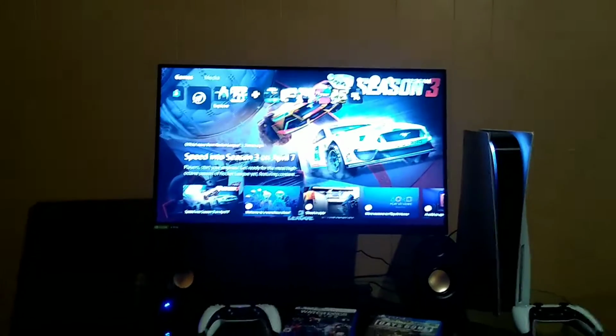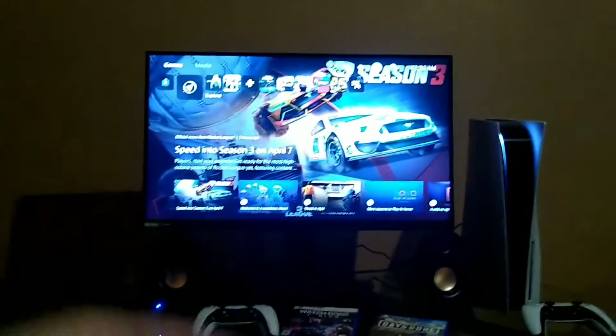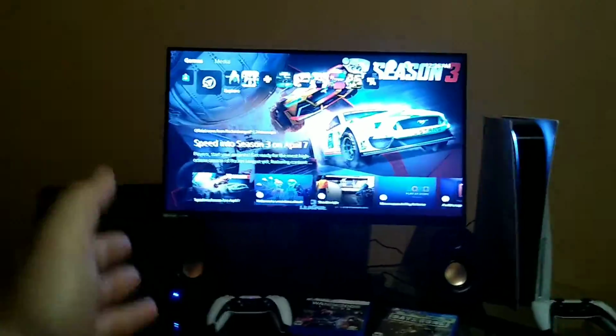I only got to mess around with a few things on it. Basically just the interface and look through the menus. It's all the same shit. This is actually a new console feel. Like, you actually have a new interface.